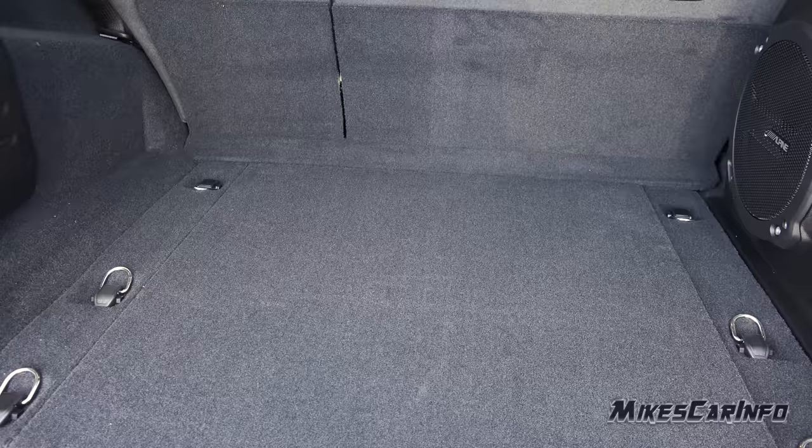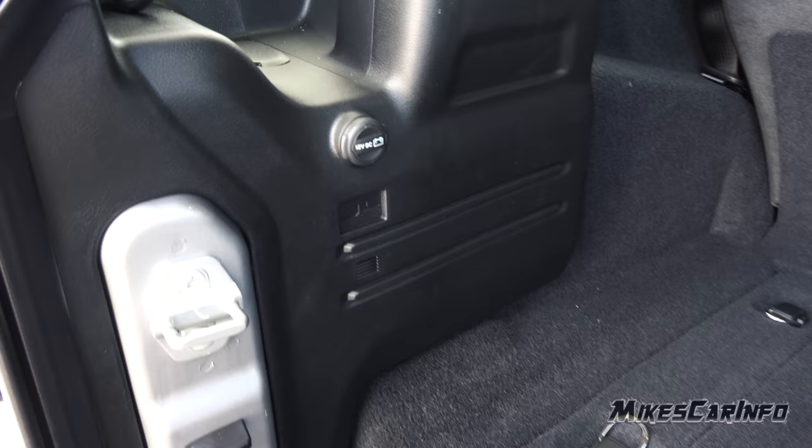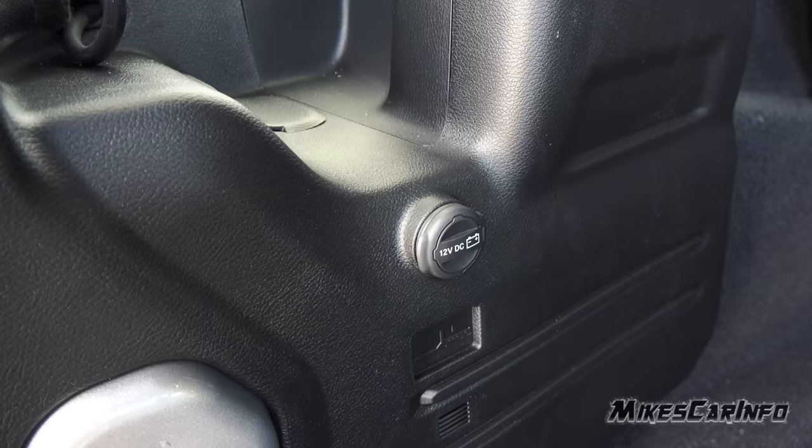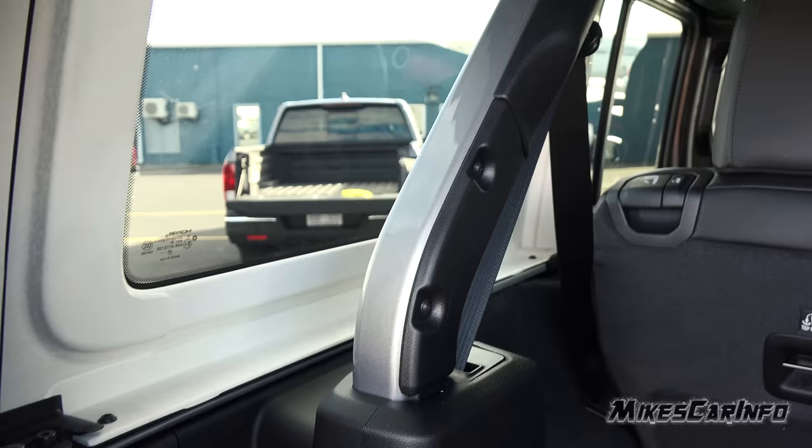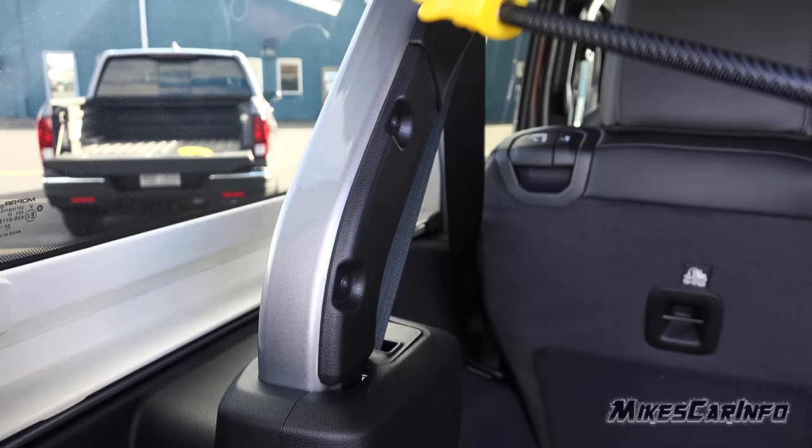Here on the left side, you can see there's a 12 volt power supply, and you notice it has a little battery indicator there showing you that this actually stays connected to the battery. So even when the vehicle is switched off, you can still utilize this 12 volt power supply. You can also see the outer portion of the roll cage here is that same body color.